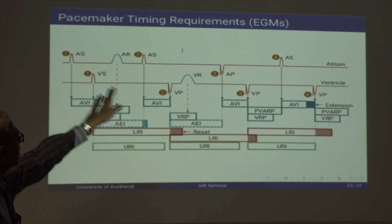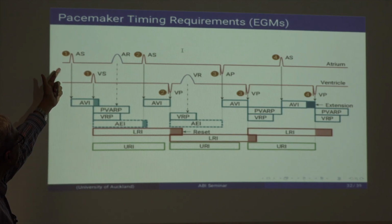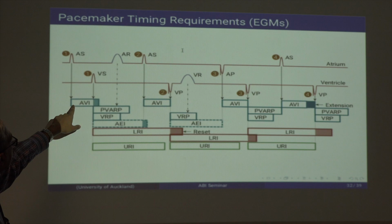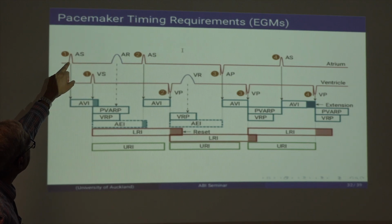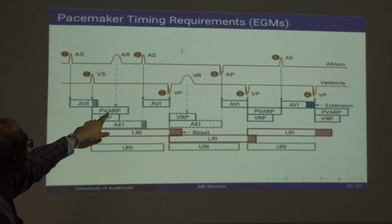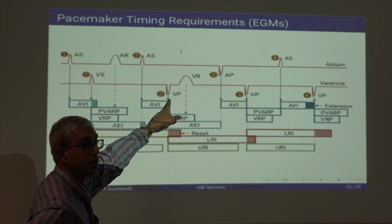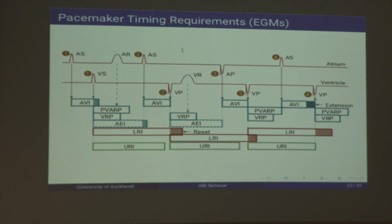So this is the typical timing diagram of a pacemaker. For example, the pacemaker has different timers, and it is monitoring the time interval between different events. For example, there is an interval known as the atrioventricular interval, which is the maximum time separation between an atrium sense and a ventricular sense. In this case, the ventricular sense happens before the deadline, so that is fine. But in this case, after the atrium sense, AVI has expired, the ventricular sense hasn't happened, so the pacemaker is pacing the heart. So this is the typical timing that the pacemaker is monitoring.